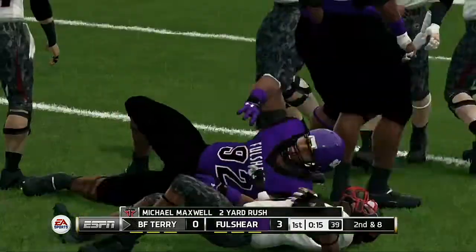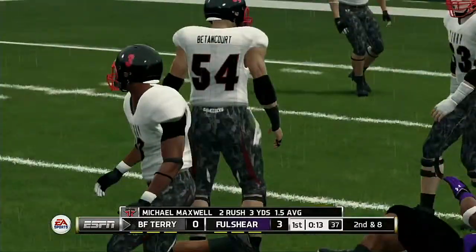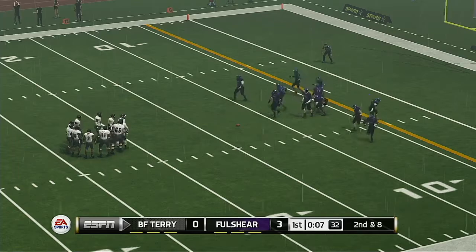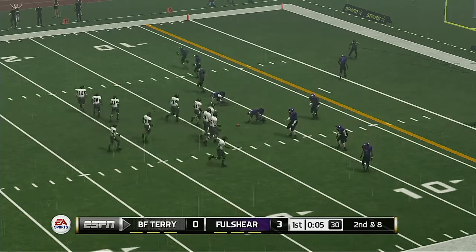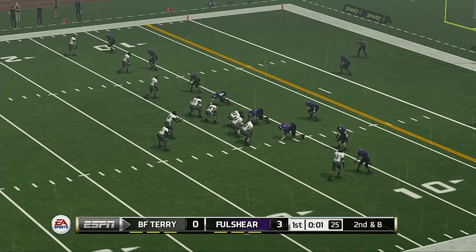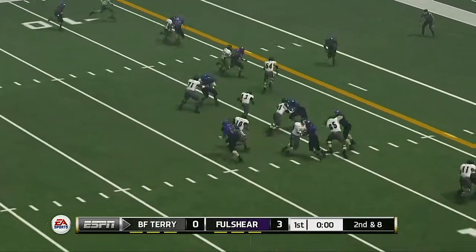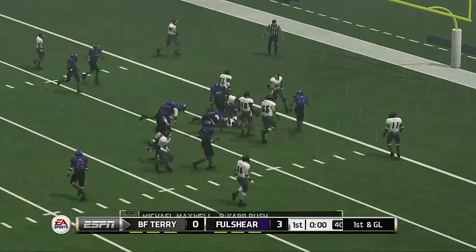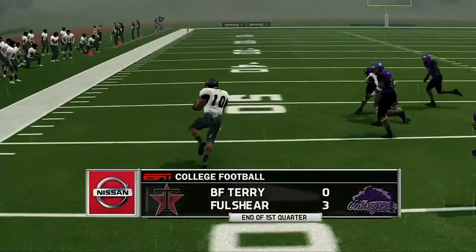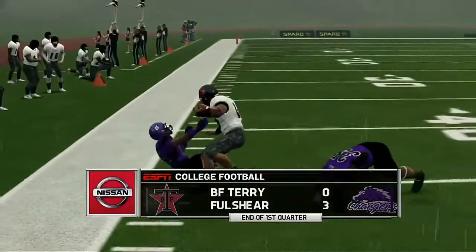He fights forward to about the 13. That's a gain of 2. That makes it second and 8. Big play there, and now they're looking at first and goal. An exciting first quarter comes to an end. 3-0.